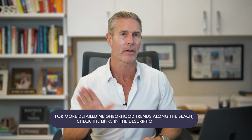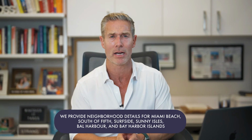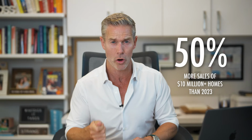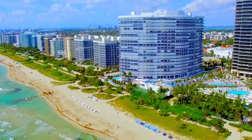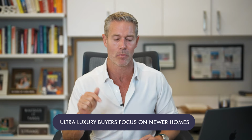But once you move into the upper areas, and this gets to my third point, the $10 million plus mark, it's actually doing really, really well. What does that mean? Well, this year we've seen 50% more sales of $10 million plus homes than we did last year. The number of $10 million plus condos has actually remained the same. We don't have any more, we don't have any less. But the ultra luxury buyers are out there, especially in the houses. And what do they buy?